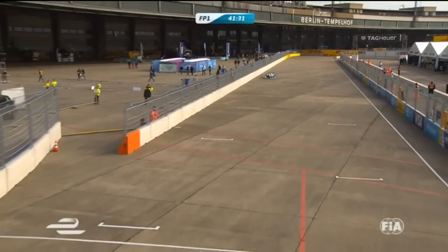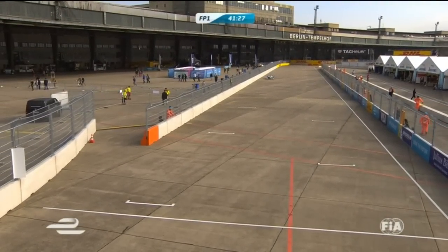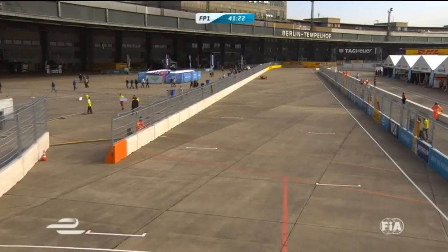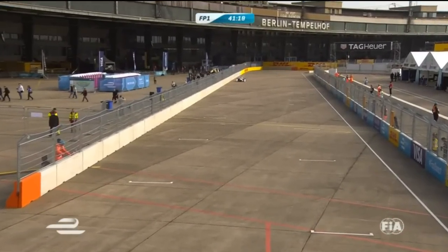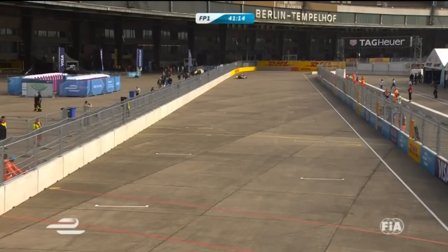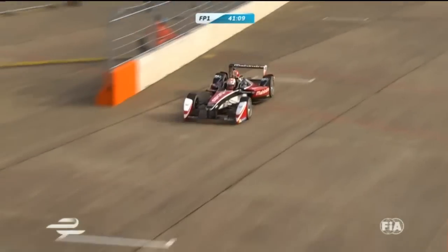So across the line they come, and we should be able to go now with Karun Chandhok for an onboard lap as he gets ready now to come around the final corner and across the line. The Mahindra driver, hopefully we'll be joining him in a couple of moments' time as he comes out over the start-finish straight. So let's go for an onboard lap with Karun.